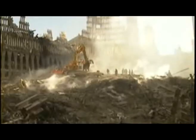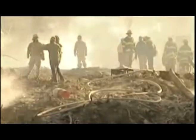It was the personal involvement of many of the searchers that made the recovery at Ground Zero such a success.